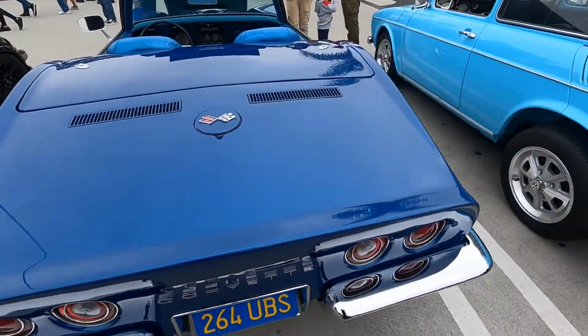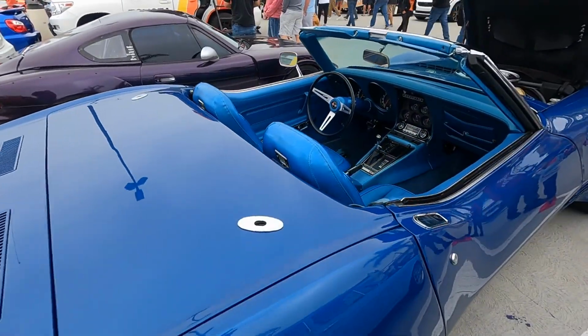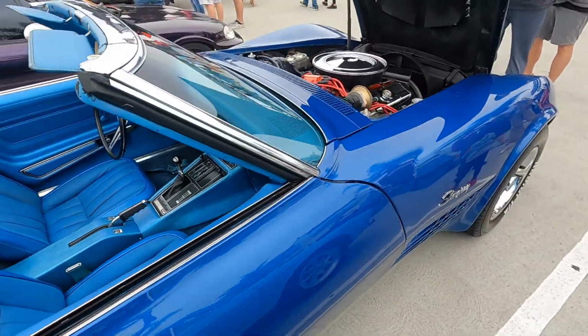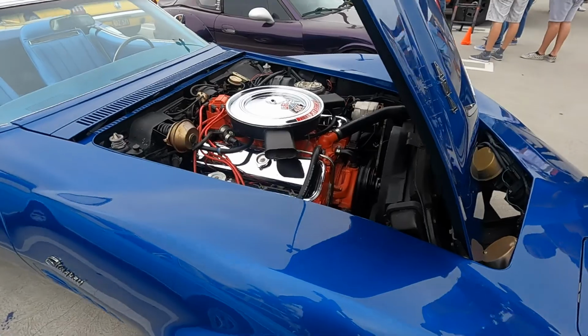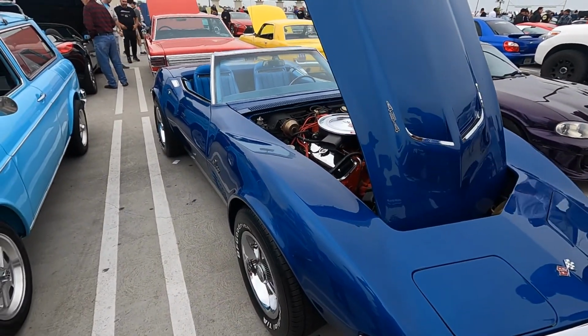He's been after a Corvette like this for a long, long time, and this one came on the market and he pulled the trigger on it, and glad that he did. What a great car. Just so cool riding around this thing. You feel like you're taken back in time. Just such great classic lines on these older Corvettes.